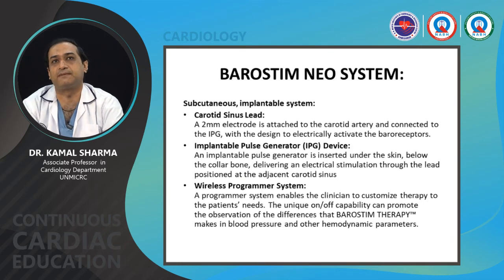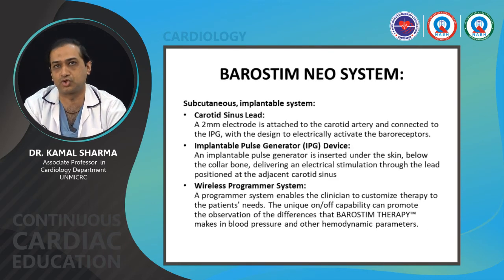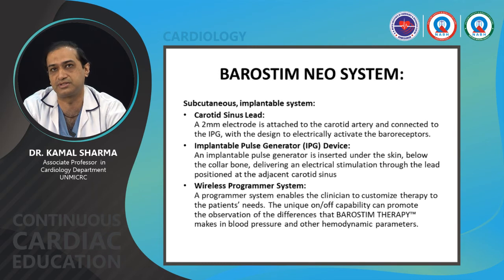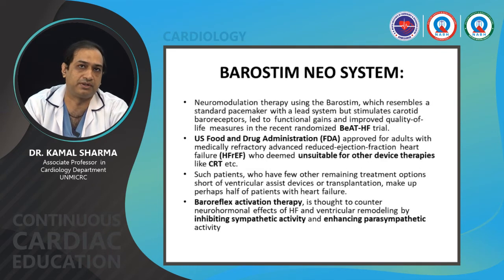So this is a subcutaneous sinus lead with a 2 mm electrode attached to the carotid artery and connected to the implanted pulse generator, which is inserted under the skin below the collarbone, delivering the electrical stimulus through the lead positioned in the carotid sinus. The wireless programmer system enables the clinician to customize therapy. The unique on and off capability can promote the observation of differences in blood pressure and other hemodynamic parameters.